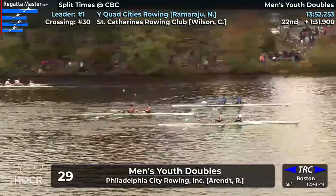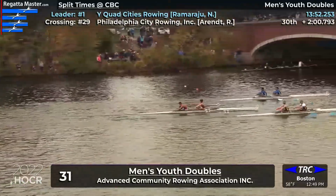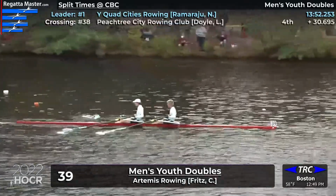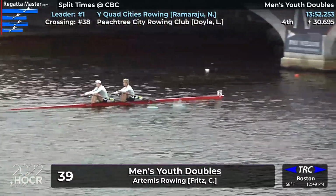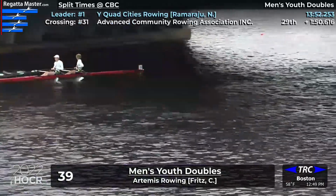Bow 29, Bow 36, Bow 31. There's a dogfight. That's Philadelphia City Rowing, ACRA, and Bow 36 making the move. That's Cambridge Boat Club. That's one of our local crews, Winston Stahl and Jonathan Wang. Go CBC. Go CBC. They're followed up in the red boat. That's Artemis, Bow 39 from Oakland, California.